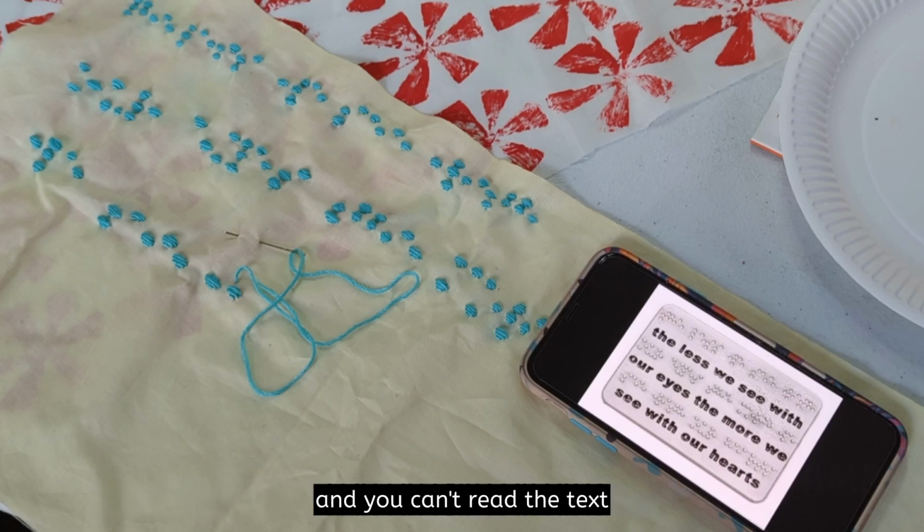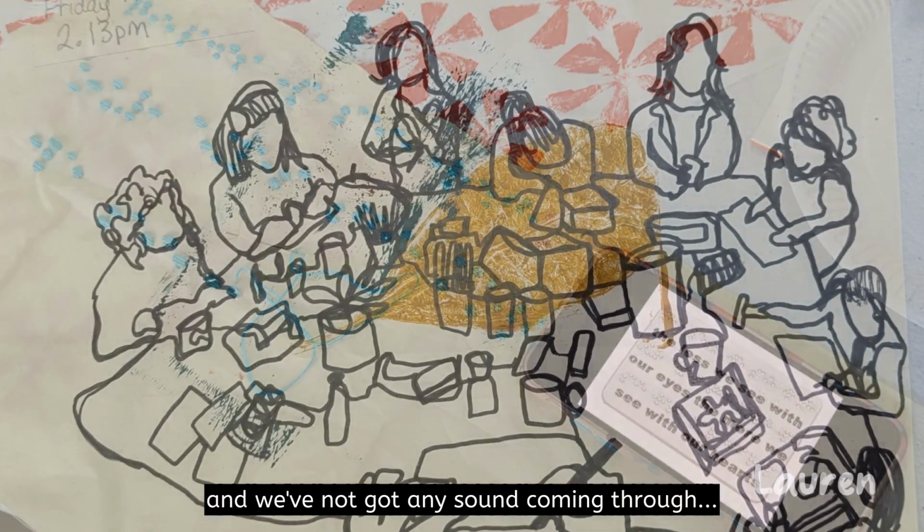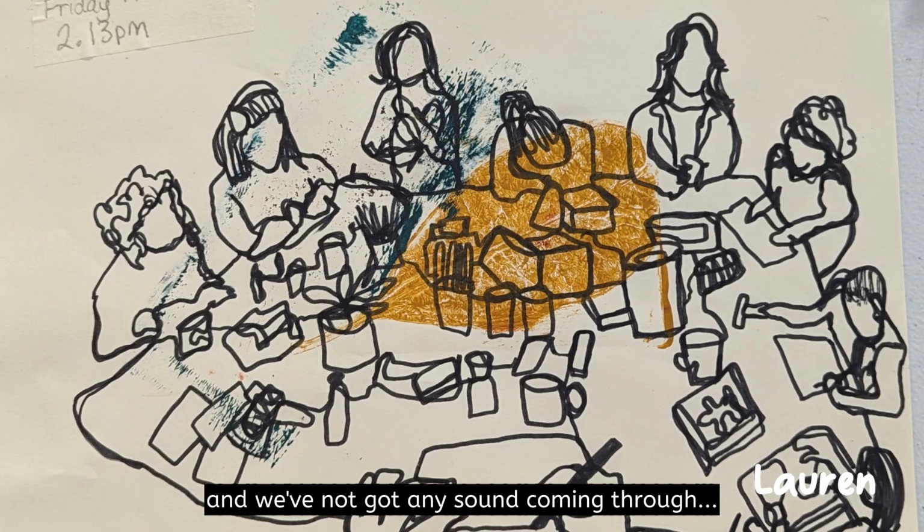There's a lot of social history in the paintings as well, so things you can learn from the paintings, but if you can't see them and you can't read the text, and we've not got any samples.